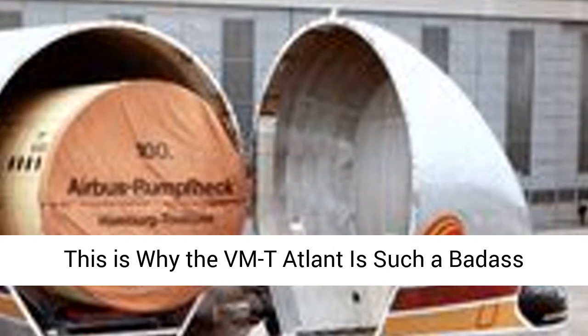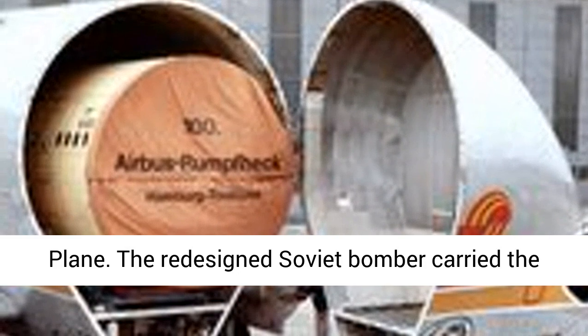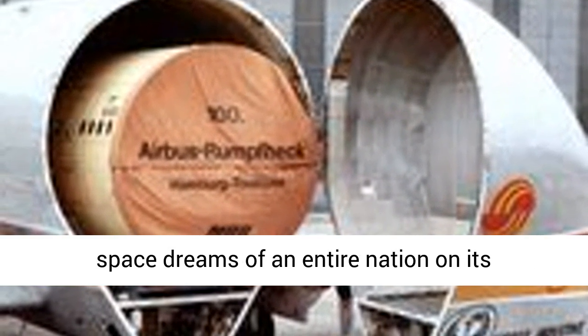This is why the VM-T Atlant is such a badass plane. The redesigned Soviet bomber carried the space dreams of an entire nation on its back.